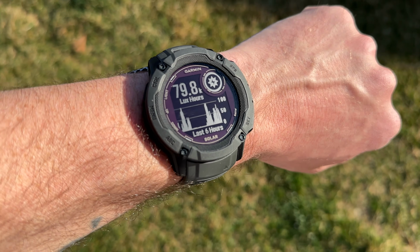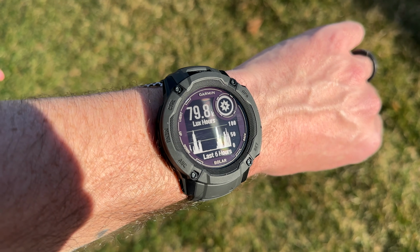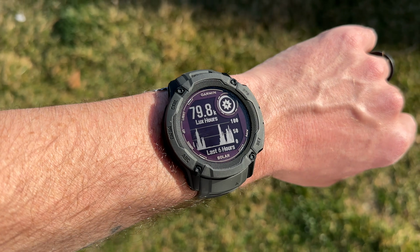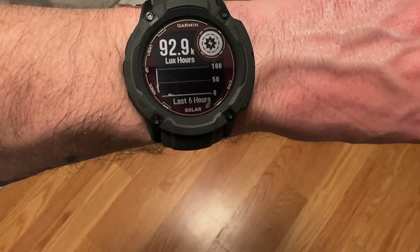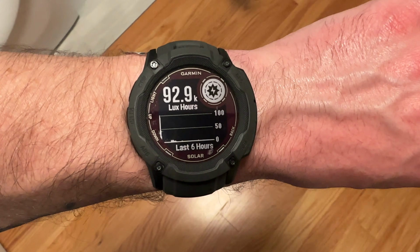So what is enough sunlight? Garmin claims 50,000 lux per day. Lux is a unit of measurement when it comes to sunlight on these watches, and I've found it's actually really easy to achieve hitting 50,000 lux on the Instinct 2X. For example, I was outside for about 3 hours the other day, and I noticed that I actually hit 92,000 lux of energy consumption with the solar panel on the Instinct 2X.